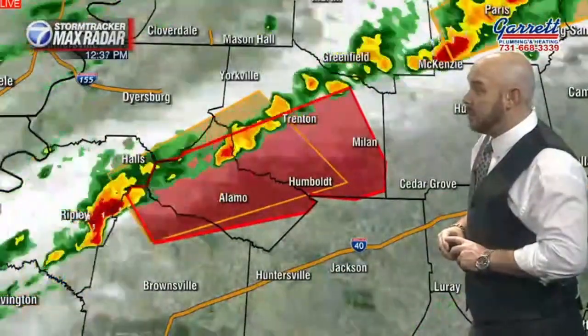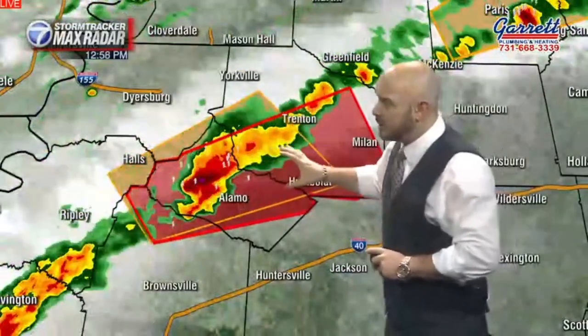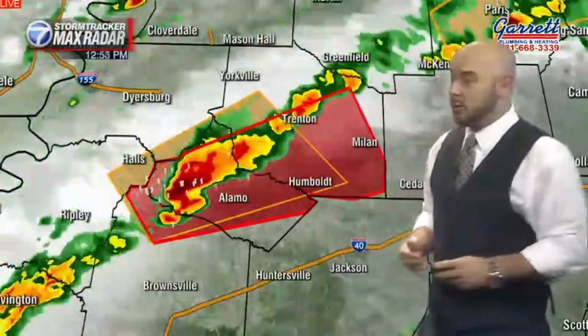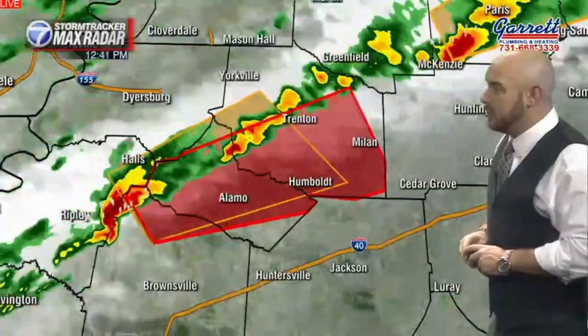And you folks in Humboldt, Trenton, Milan, just stay weather aware till this storm passes. Stay with us here. As long as there's a tornado warning, we're going to continue to stay on this. Although, again, we don't believe there is a tornado right now. That doesn't mean the threat won't increase rapidly in the next few minutes.